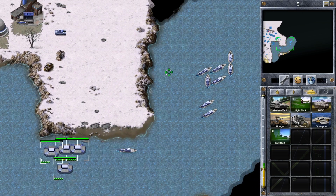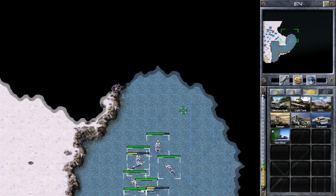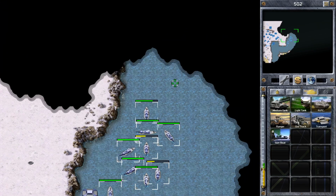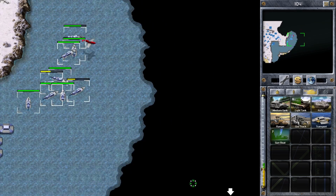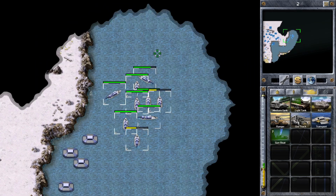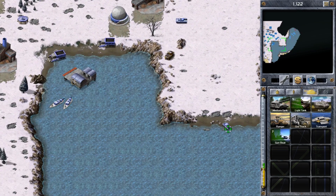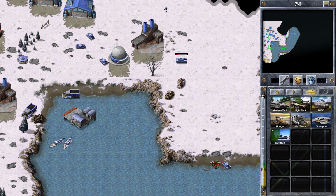Okay, let's quickly see. I think up here is the first building. Why am I not seeing the sub? Oh, damn. Damn, it's high up.